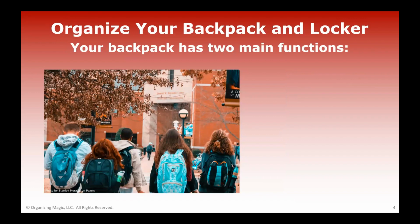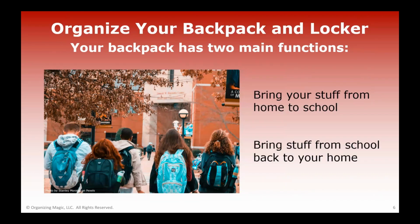So let's start with talking about your backpack. Your backpack really has two main functions. Get your stuff from your house to school and get that stuff from school back to your house. And that's pretty much it. Now, depending on what school you go to, there are rules about where your backpack can be. A lot of schools have a rule that you're not allowed to bring your backpack with you to class, and it needs to stay in your locker. All the more reason to make sure your backpack is organized.